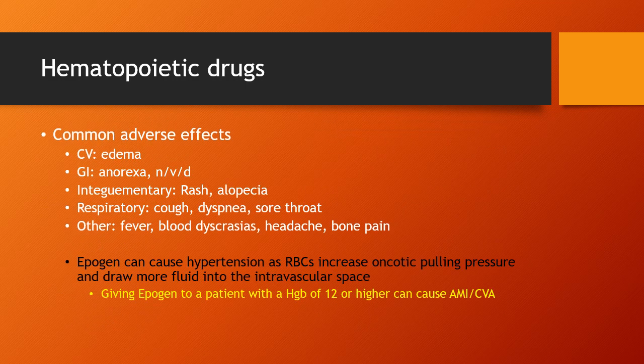So there are some common adverse effects to all hematopoietic drugs, and those include things like edema, anorexia, nausea, vomiting, diarrhea, rash, hair loss, cough, shortness of breath, sore throat, fever. Blood dyscrasias means changes or abnormal lab values, headache, and bone pain.